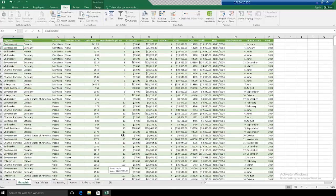So we'll start with this data sheet that contains some sales data. If you take a look at the columns, you see we have the business segment, the country, the product, some sales information, and then over here we have a date field, which will be important in a little bit.